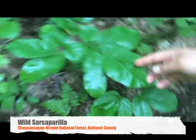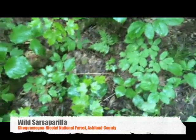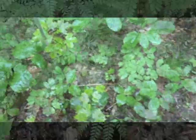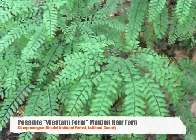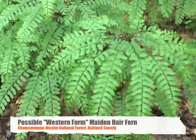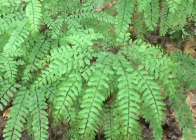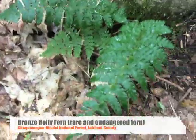Oh, there he is. Now, do you dry wild sarsaparilla and grind the leaves as well as the root? No, just the root. See if you can identify it. Mike is stumped. I am suspicious, but I'm not sure. He thinks this may be maidenhair fern. Not the western form. Bronze holly fern.